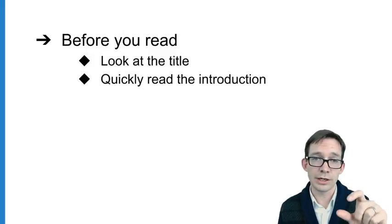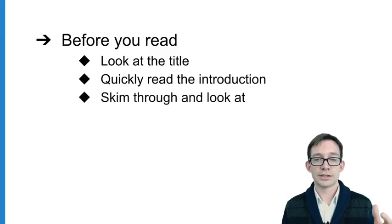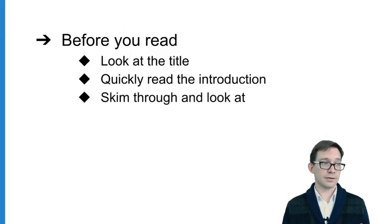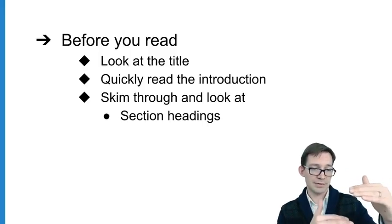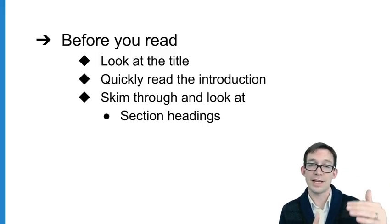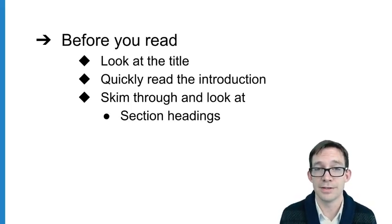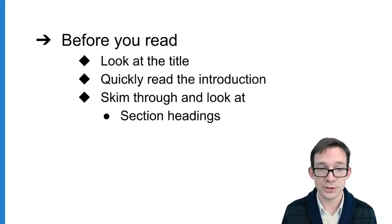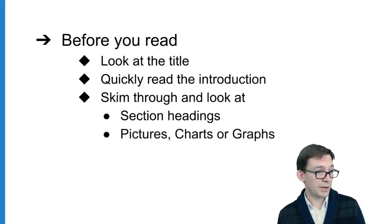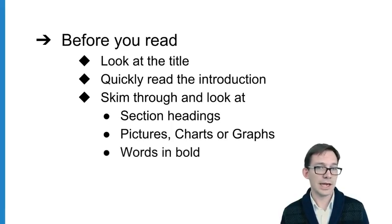If there's a short little introduction at the beginning of an article or essay, read that quickly. Skim through the whole text and look for things like section headings. If it's divided into sections, each section may have a little subheading, a little title. Look at each title. Section headings. Obviously look for pictures, charts, graphs, and lastly, anything that's written in bold, right?